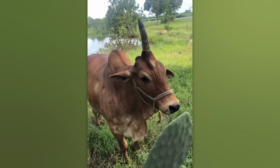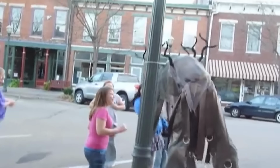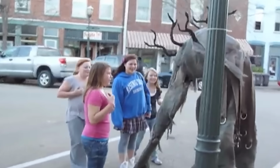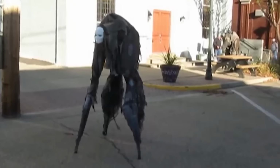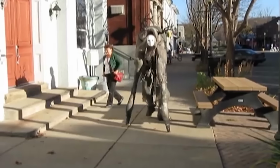Who's gonna say unicorns aren't real after that? The costume looks kinda spooky, but you gotta hand it to the guys. They've nailed the craftsmanship.